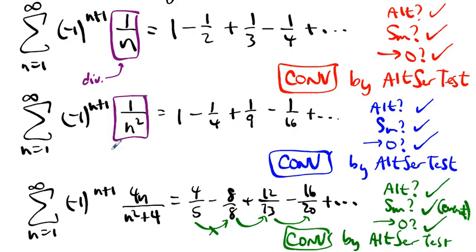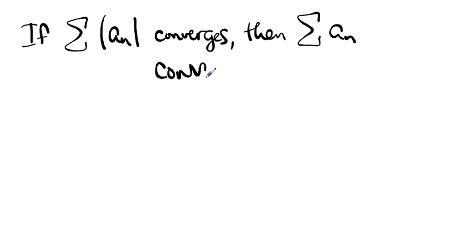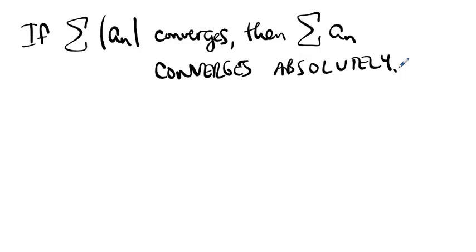Whereas with this series, this one would have converged. It's a p series. P is bigger than 1. So whether or not it alternated is irrelevant. This thing was going to converge. So we actually have a way to talk about that. And the way we talk about that is we say if the sum of the absolute values of the terms converges, then the series itself converges absolutely. That is to say, it would have converged no matter what.